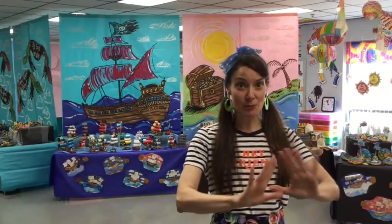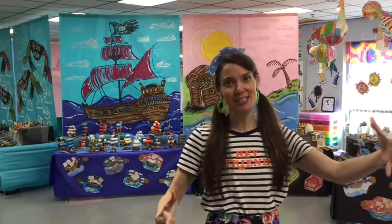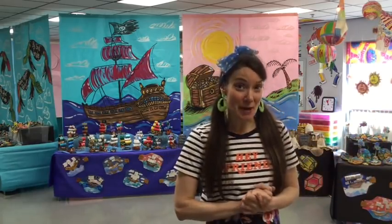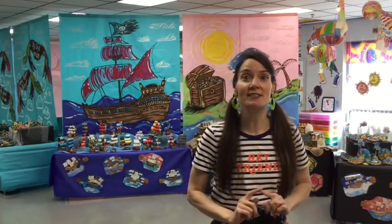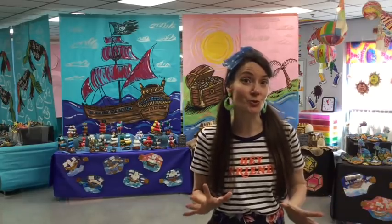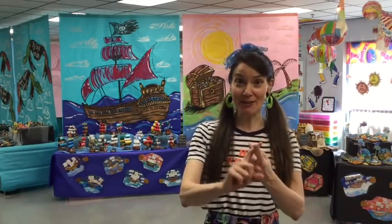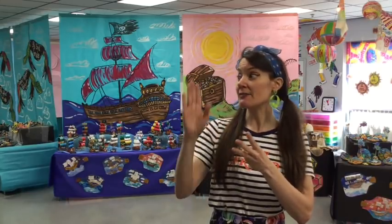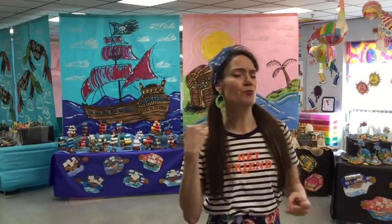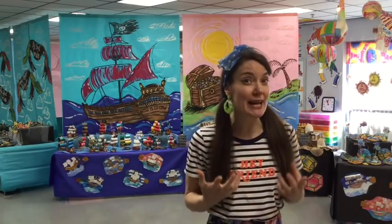When they walked in, I had a table set up with a giant treasure chest that I made and a treasure map. The kids were each given a treasure map, and on the map were little X's of all of the places throughout the school that I wanted them to go. Pirate Gallery, Glow Gallery, see their artwork outside of every grade level's hall, because I really wanted them to see all of the artwork everybody had made, not just their artwork.